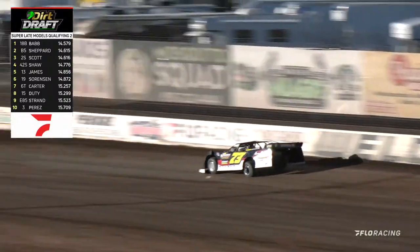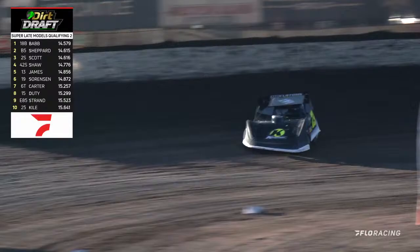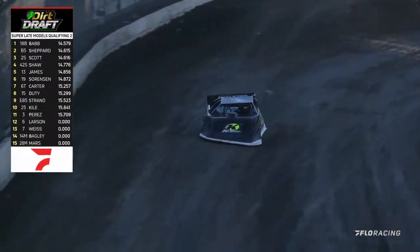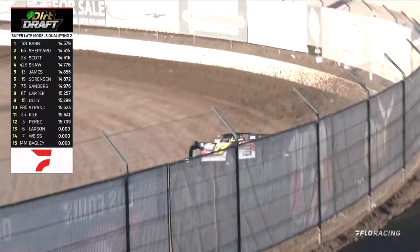First lap time for the B5 of Brandon Shepard, second quick, 1:4.615. Good lap, Mikey Kyle, 10th quick, 1:5.641. And Rodney Sanders, 7th fastest his first time around, a 14.976.